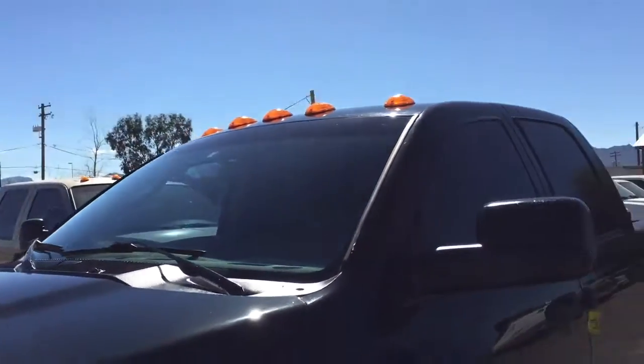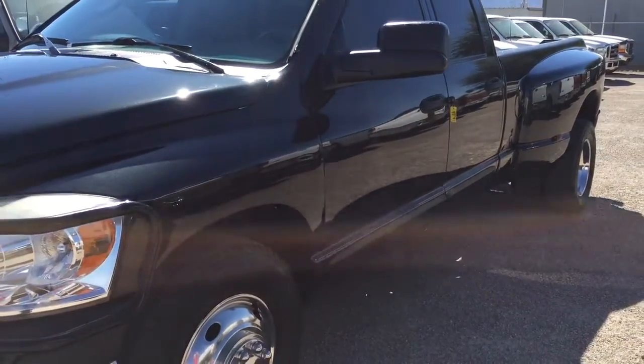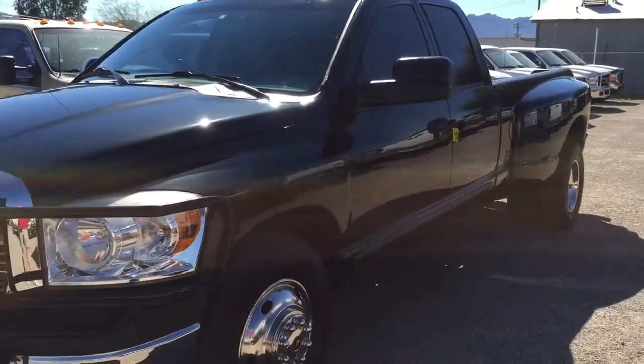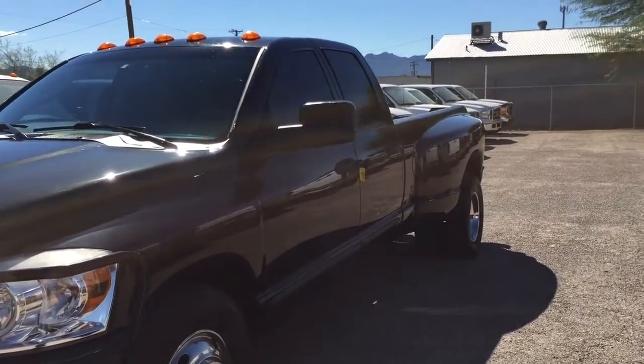the grill is new, windshield is new. All those silver wheel covers are new. I got them off eBay. They were ugly and black before. And both batteries are new. So, we spent a fortune on this truck.